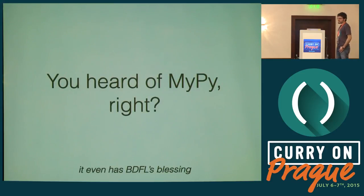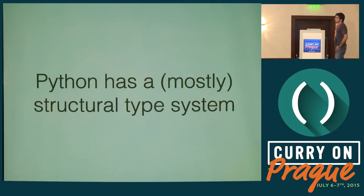Before I go any further, yes, I've heard of MyPy. MyPy is another Python static type checker. And Guido, the guy who invented Python, decided to integrate it in Python 3.5. But once again, we're using Python 2, so no joy for us. And also, Python has mostly a structural type system.